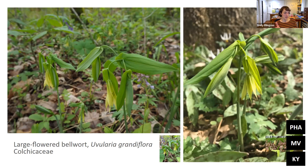But if you want to remember the scientific name, Uvularia, if you can imagine the uvula, which is at the back of your throat, that fleshy bit, that's what this is partially named after.